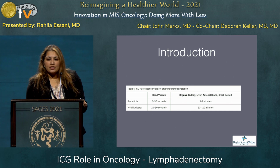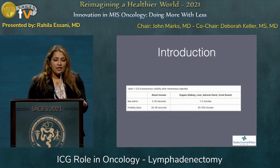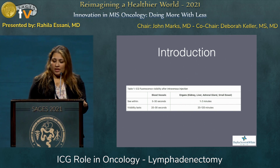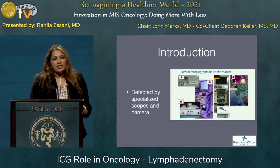This table shows it's seen within the bloodstream between 5 and 30 seconds, and then in the target organs such as kidney, liver, adrenal glands, and small bowel, it will be visualized in between 1 and 2 minutes. It lasts around 20 to 30 seconds in the bloodstream and 20 to 120 minutes in the target organ. It is detected by specialized scopes and cameras.